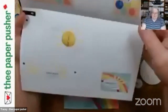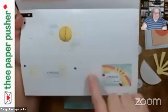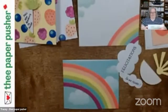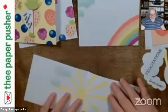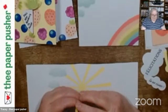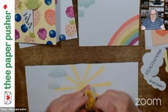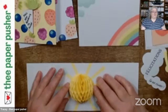Okay. So it's going to show you that we're putting dimensionals on our sun, our clouds, everything. We're dimensionaling the heck out of the front. And then the sun goes on the inside. So same deal. I'm going to do the sun first because afterwards this is all going to be squished. I'm going to take, well, you know what? I do like to dry fit things. So that means put them together without the adhesive on them, so you can change if you miss something, or if you just don't like the original plan.